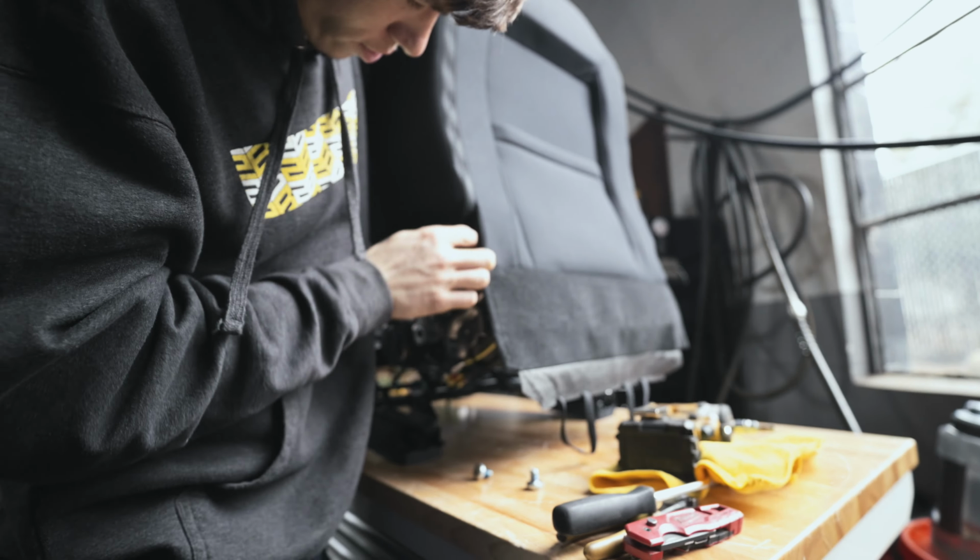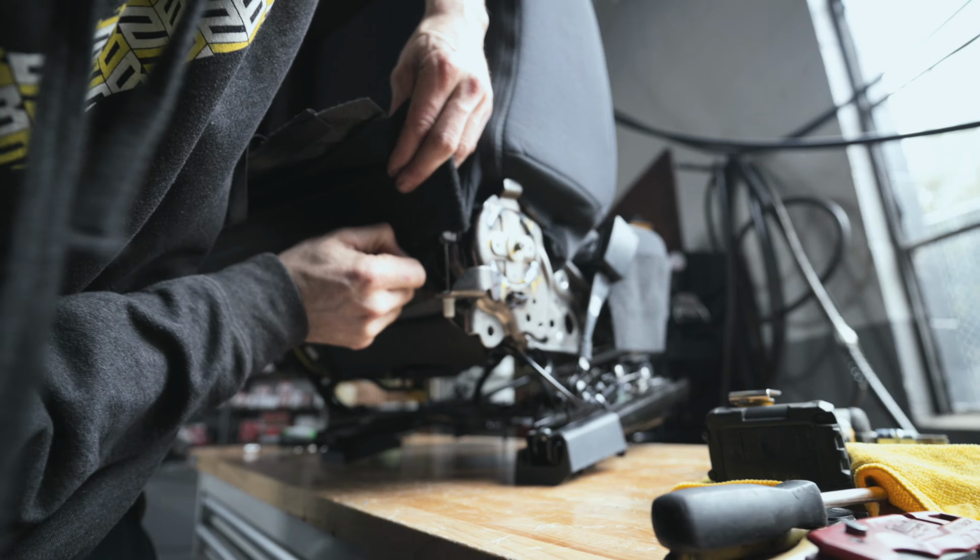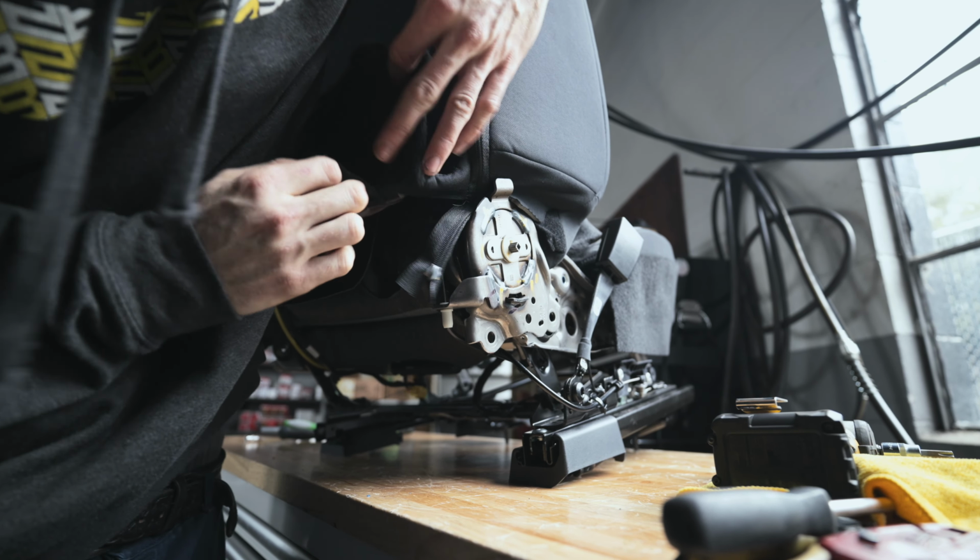Go ahead and expose our zippers here. God damn, that's a strong ass Velcro.